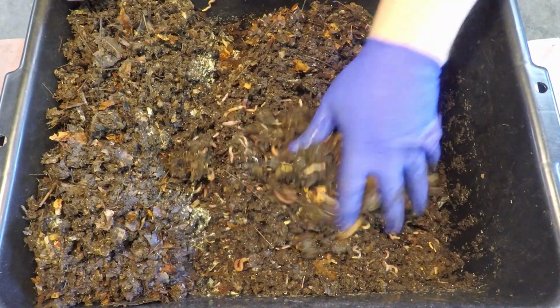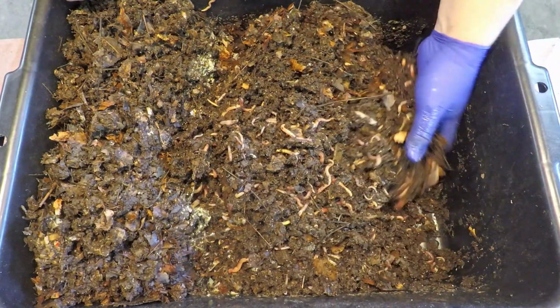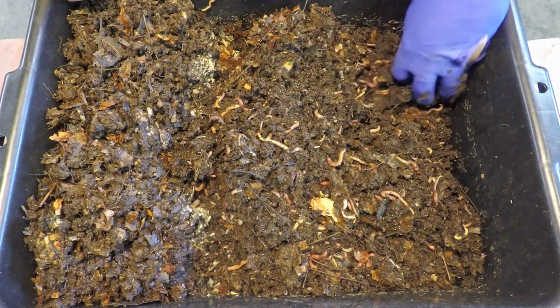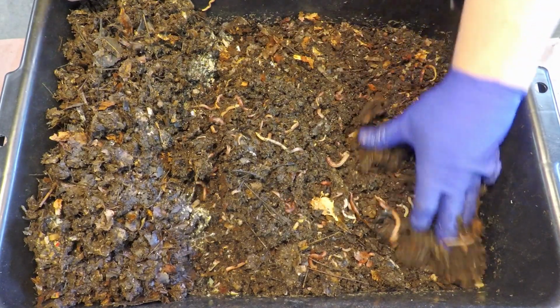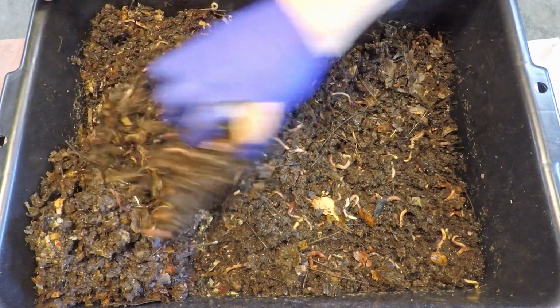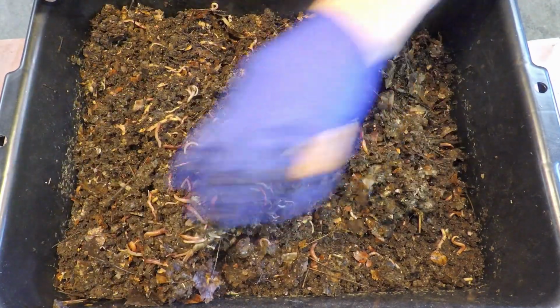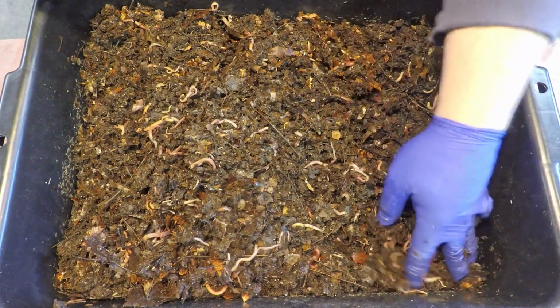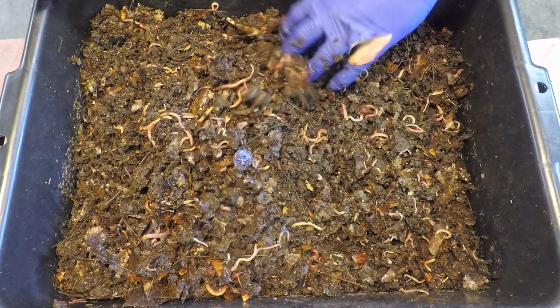But I think we're ready to cover up the feeding zone now. I'm just going to do so using some of this material that I'm excavating from the outreaches, just so that it gives me a chance to aerate and inspect and to sort of homogenize the material a little bit by sending some of the stuff that was down low out to the surface and vice versa.